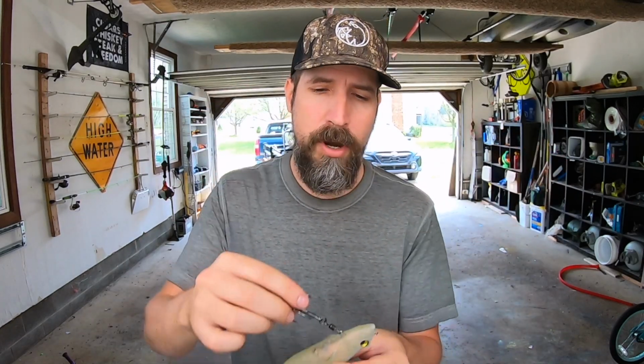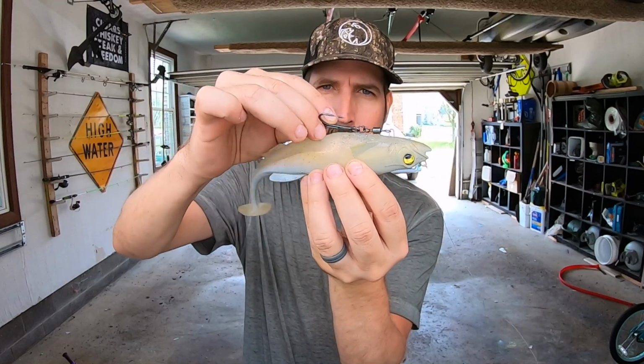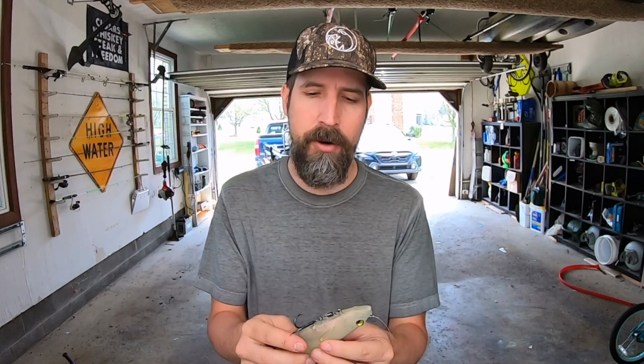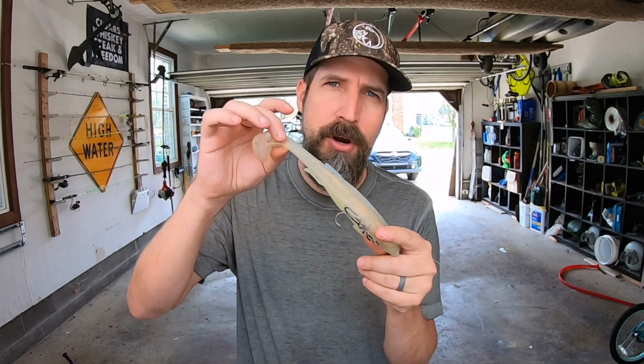So they call it a Mag Draft because there's a magnet in the belly here and you can take this hook, stick it up into the belly, and that magnet's supposed to hold that hook. To be completely honest with you, it sucks. It doesn't work very well. So you can stick a bobby pin in there and hold it in. I know the Berkley Cull Shad actually has a better option. It kind of clicks into there, but nonetheless, it's still a very effective bait.